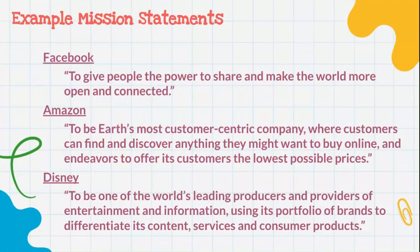So anyway, the last thing I had said was if your mission statement and your goals and what you want in life is always at the forefront of your thoughts, then that will help hold you to the set of standards that you have put in place for yourself. Okay. So, all right. Example mission statements.